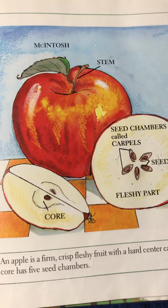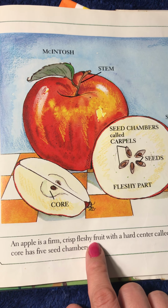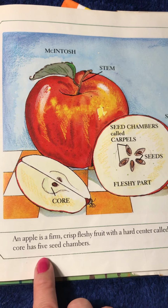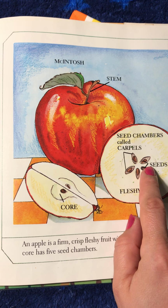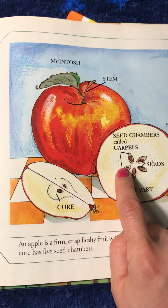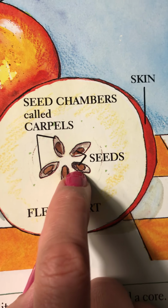Here we have an apple cut up. An apple is a firm, crisp, fleshy fruit with a hard center called a core. The core has 5 seed chambers. Here you see the little seed chambers. See them? Those are called carpels. Can you say carpels? Carpels. And inside each seed chamber is a what?